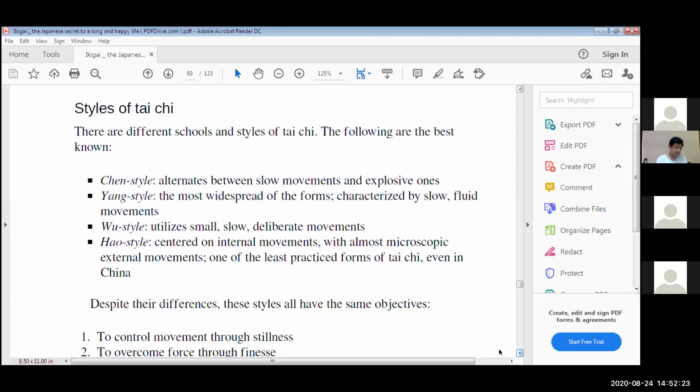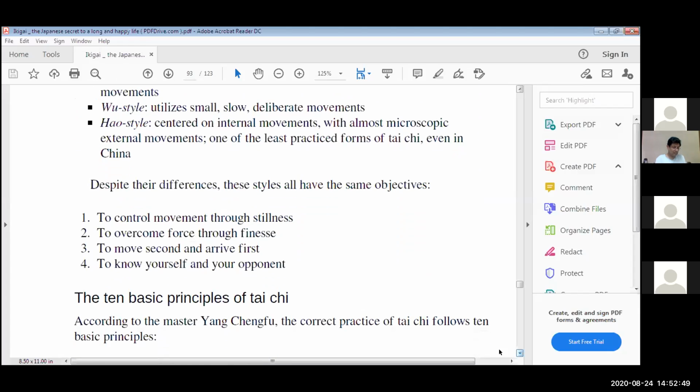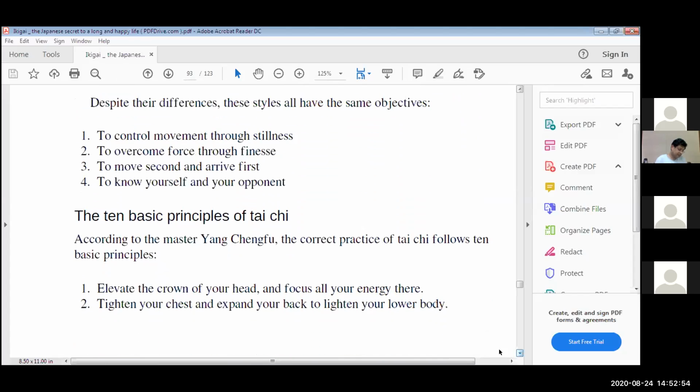Yang style, the most widespread of the forms, characterized by slow, fluid movements. Wu style utilizes small, slow, deliberate movements. Hao style, centered on internal movements with almost microscopic external movements. One of the least practiced forms of Tai Chi, even in China. Despite their differences, these styles all have the same objectives: to control movement through stillness, to overcome force through finesse, to move second and arrive first, to know yourself and your opponent.